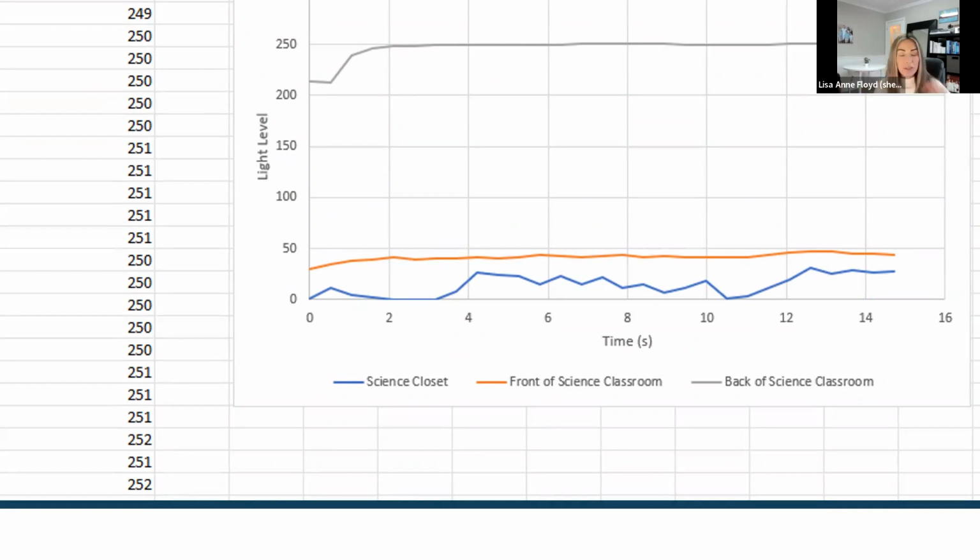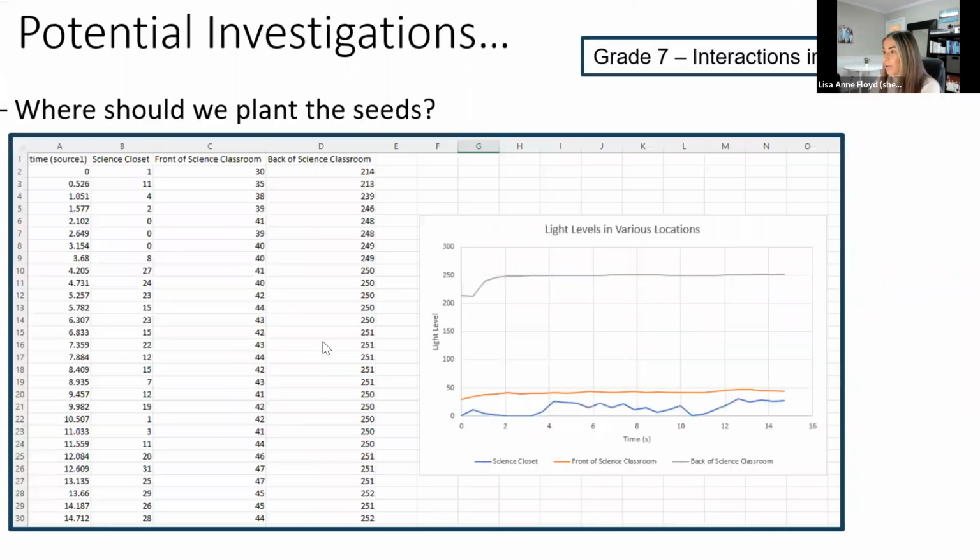You could do this in the playground, leave the micro:bits for a couple of hours outside all day if you want to. You might want to alert people in the school about that if they see things like this around the schoolyard. They would want to know. But you could do this for any location in your school as well. You could do this for temperature, for sound, where are the loudest areas in the school, and then make a graph like this as well.